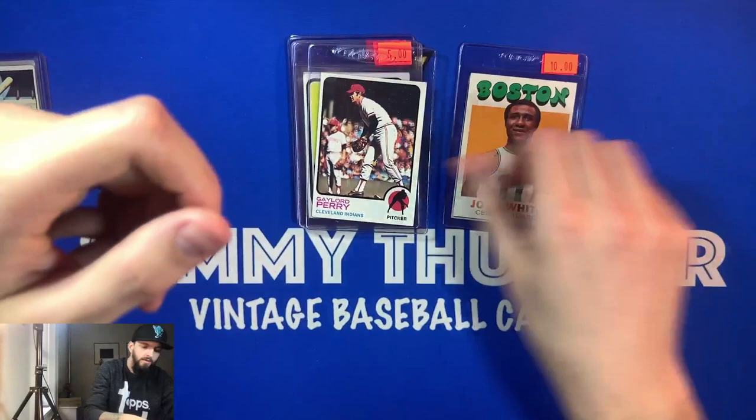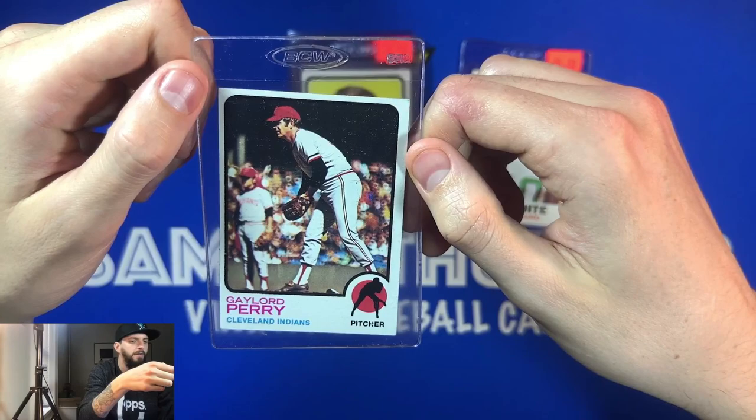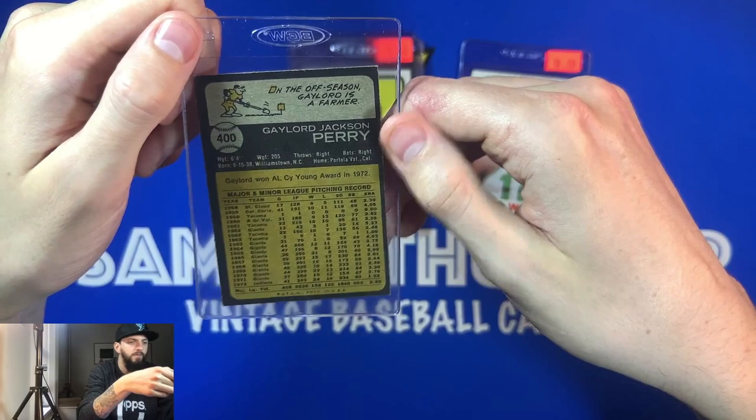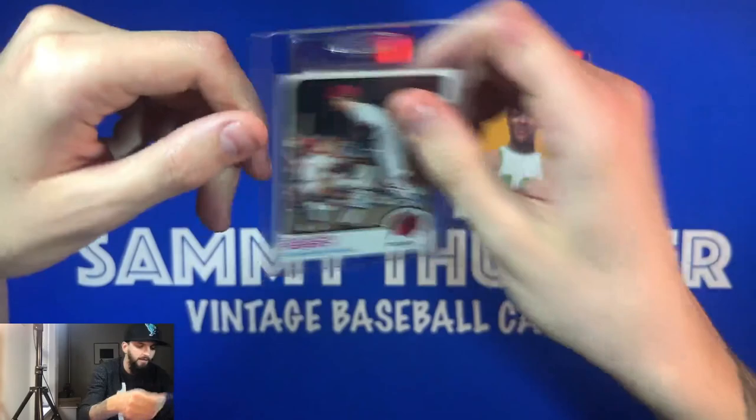All right, so next one is the 73 Gaylord Perry. I know I don't have this card in my collection. When I made one of my big collection purchases, I did not see a 73 Gaylord Perry, and this was $1. This is in the dollar bin, and it's in very good shape. And he won, looks like, yeah, Gaylord Perry won the AL Cy Young in 72, so this card is coming off the year where he won the Cy Young. So this is a nice one with the Cleveland Indians. I know I didn't have this one.